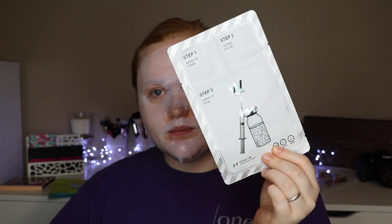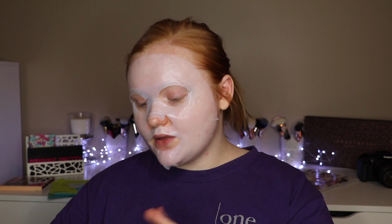The Wangen Effect is another one that makes really good masks. A lot of the time, they are the three-step. And so it has a toner, an eye-lifting gel, and then your actual mask. Cosmetea Green Tea Soothing Moisture Mask.